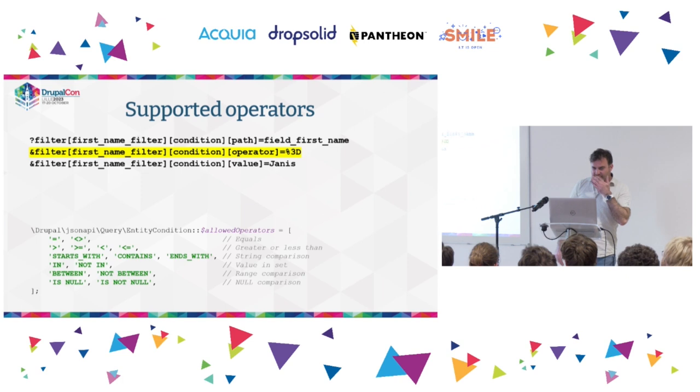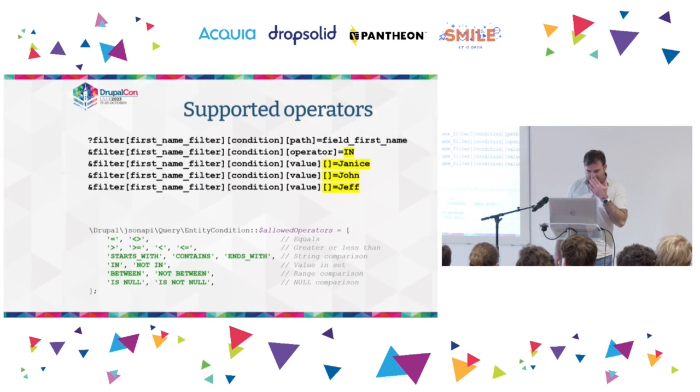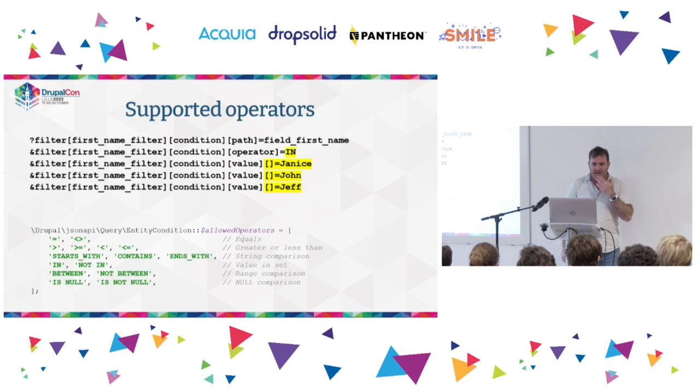And there's a lot of operators. Yeah, because we use entity queries at the back end inside of JSON API, we can do a lot. We can do equals or not equals, greater than, is null, is not, in, et cetera. And that's great. So you could do the first name should be one of Janice, John, and Jeff. No problem, we can do that.